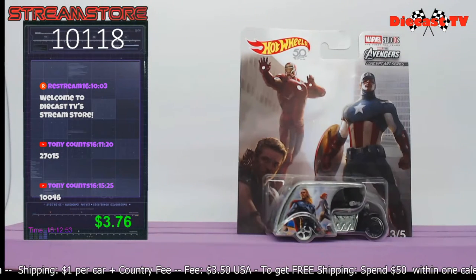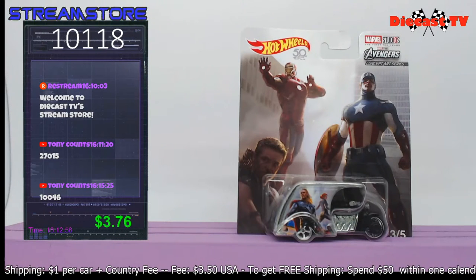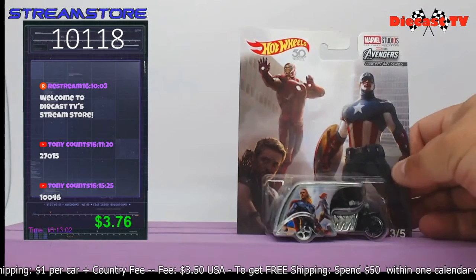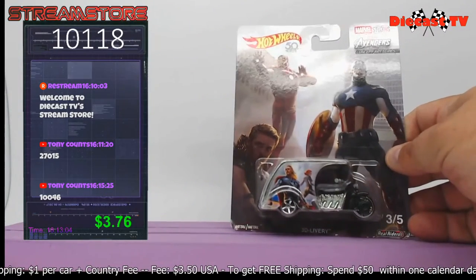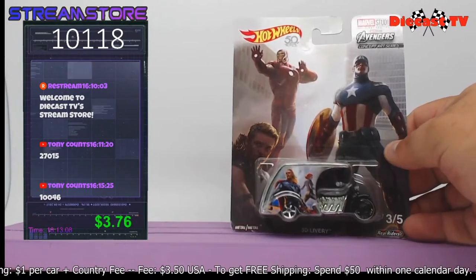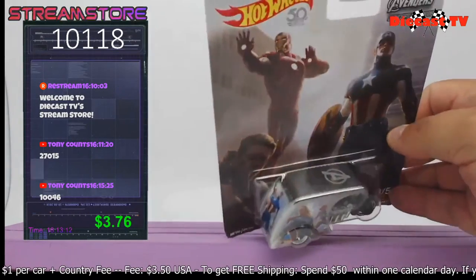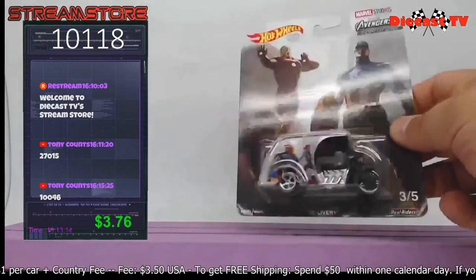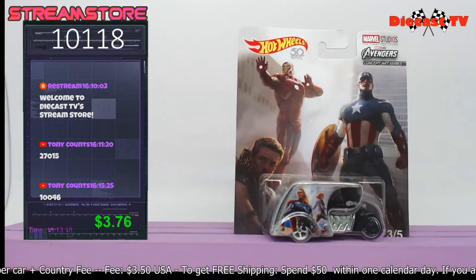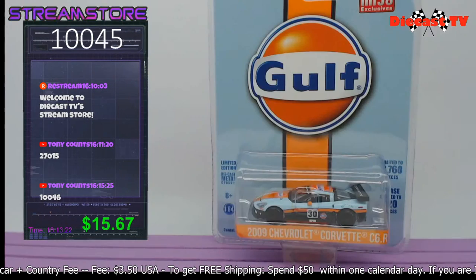13747. Hot Wheels 50th anniversary. Yes, the Marvel Studios. You gotta love this Avengers concept art series. It's pretty cool. It's got all the cool art on it. Is the 3 delivery, I believe. Check it out. Yes, metal on metal, Real Riders, number 3 of 5 of that set. And it is for a sweet price, so you better check it out. You want to get it for your collection? I don't blame you. All you got to do is take the number 10118, put it in the chat below, and it's yours.